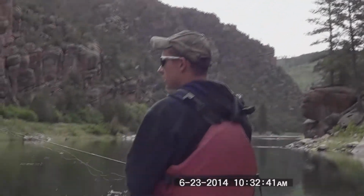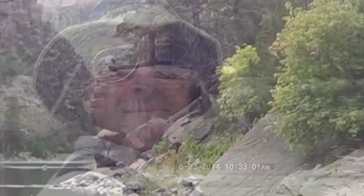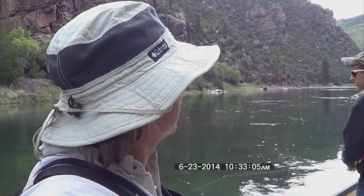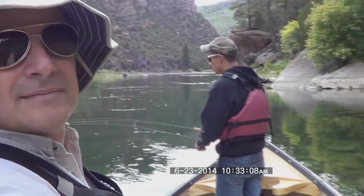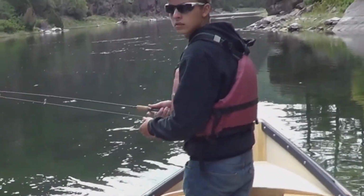And there is a little bitty creek that comes in right there. You'll see it as we go by in just a minute. It's a snow melt. It works its way down through the mountain and then does come out in the spring up higher. It comes down into the river. But it's not.